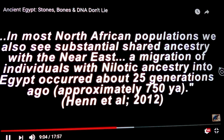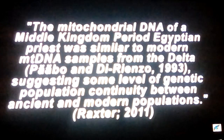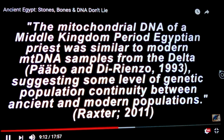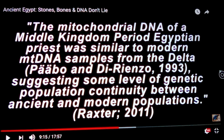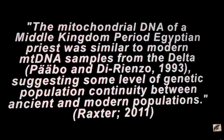This is the newer people that are there and the flux that comes in, if you would. The mitochondrial DNA of Middle Kingdom period Egyptian priests was similar to modern mtDNA samples from the Delta, Pabo and Rezno, suggesting some level of genetic population continuity between ancient and modern populations. So they're saying there is a lot of correlating data, and there's still a lot of genetics there, and around that Delta area and these Copts, there's a lot of connecting data still in there.